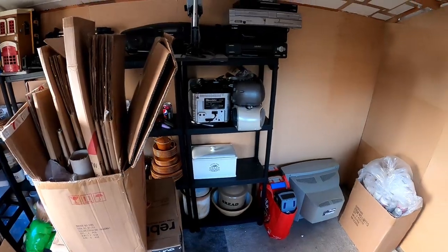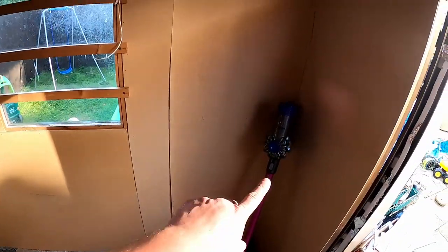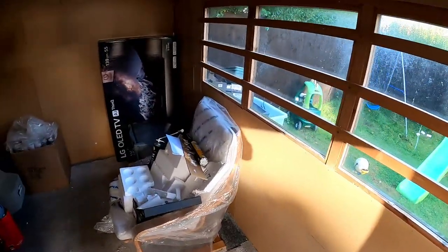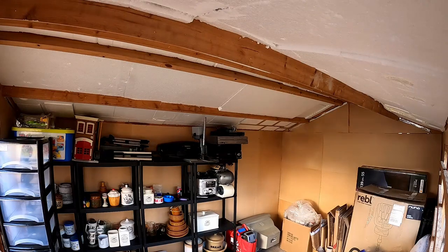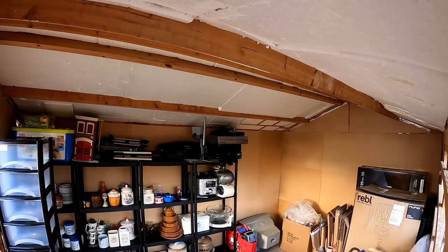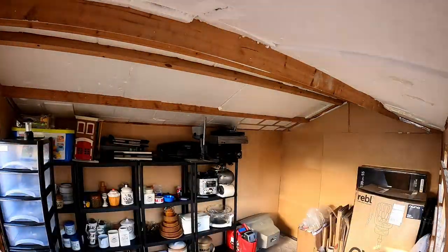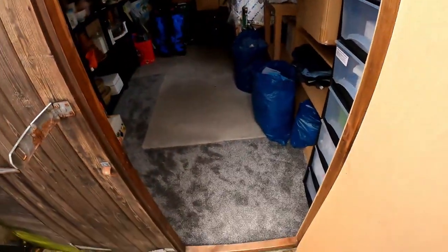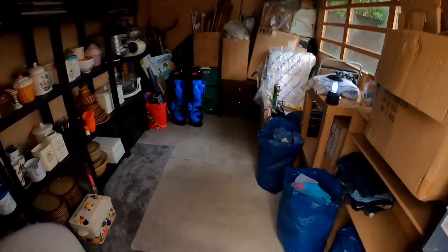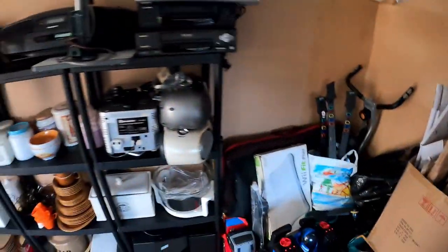I think this is going to be the goods in wood area. Yeah, so check it out. This is what we're looking like in here right now.